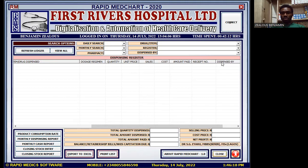Peradventure, a drug was dispensed to a patient. The patient is denying it wasn't dispensed. You go to OS note, it wasn't recorded. And if you go to the patient drug ledger, it has been dispensed out. You could trace who actually made this error by coming to this page. So let's quickly close here.